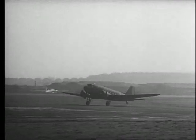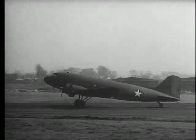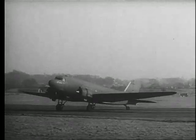Paratroops, airborne forces, and freight, they're all part of the job for the Dakota. Developed from the famous American peacetime airliner, the Douglas DC-3, she's now in extensive use with the British and American forces.